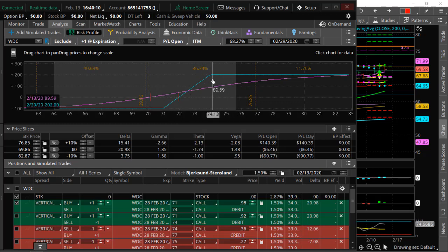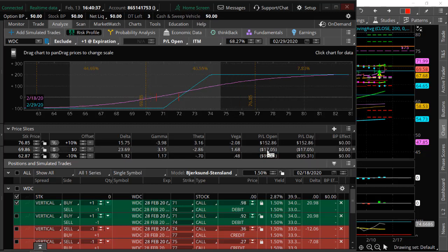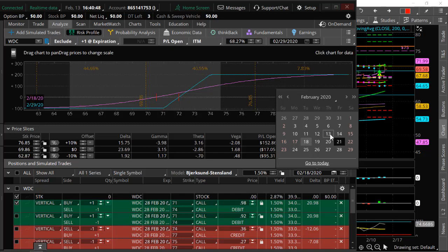But then the market started to get more headlines about the virus, and we've got a holiday on Monday. You can see this has a theta decay of $1.74 per day. So if we put our calendar here to Tuesday when the market reopens, and the market hasn't traded, and the price is exactly the same, look at what's going to happen to the potential profit. This is going to be down $17 with no movement in price. That's something that we can hedge for. So how do we hedge for that? Well, we can sell time, and we can sell volatility.